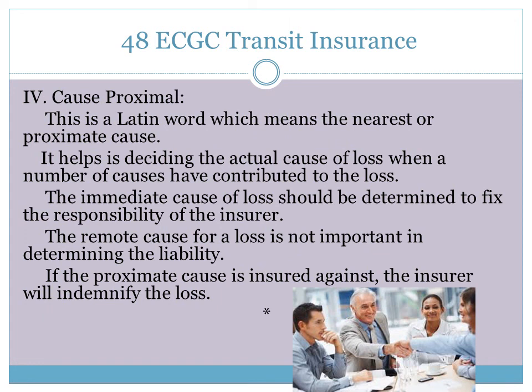Causa proxima. This is a Latin phrase which means nearest or approximate cause. It helps in deciding the actual cause of loss when a number of causes have contributed to the loss. The immediate cause of the loss should be determined to fix the responsibility of the insurer. The remote cause for a loss is not important in determining the liability. If the proximate cause is insured against, the insurer will indemnify the loss.